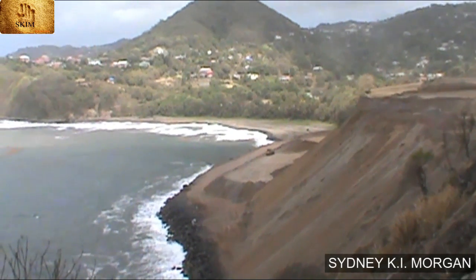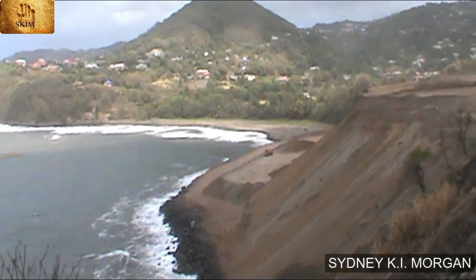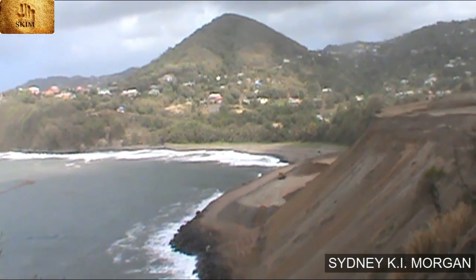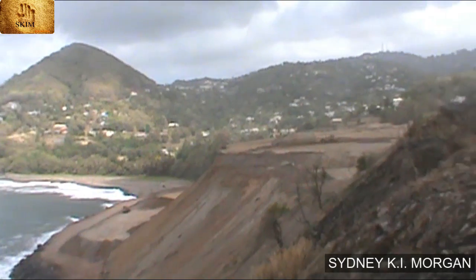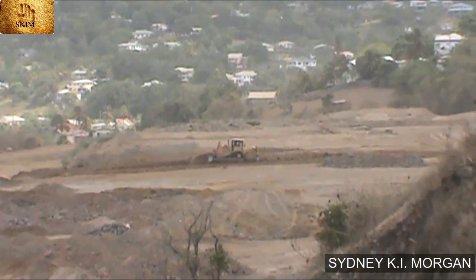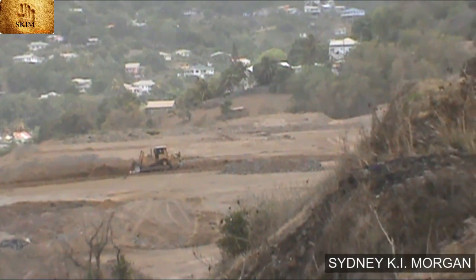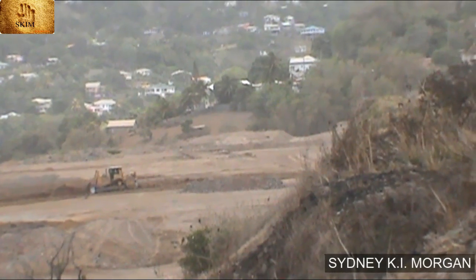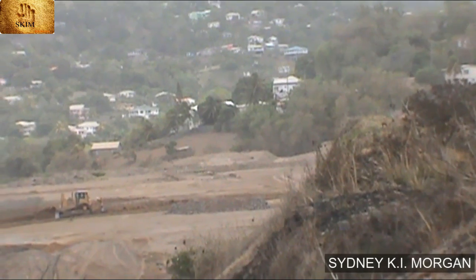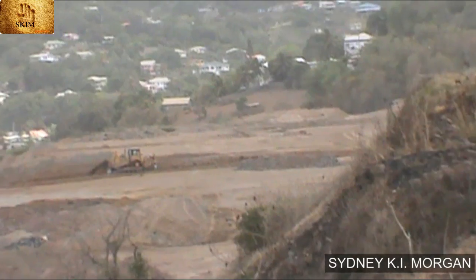So this is what we have here on the stub end of the airport site this Saturday, the 6th day of June 2015. And over there where we see that caterpillar pushing away the dirt, I am beginning to wonder to myself if it is in this area they are going to put the road. So now they are making preparation for that access road to Warraku.